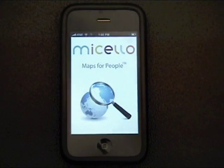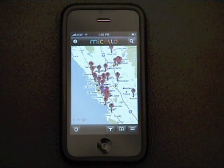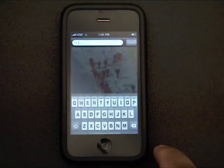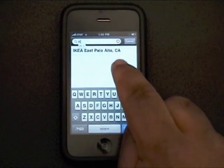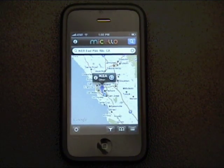Start the Micello application and do a quick search for IKEA. There it is on the map. Click on it and get more information.